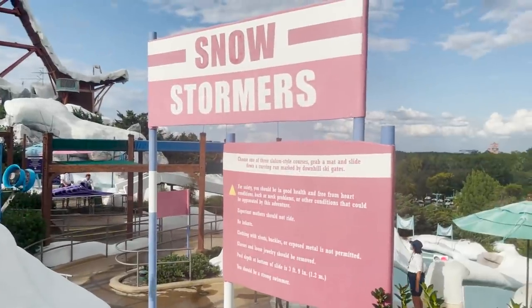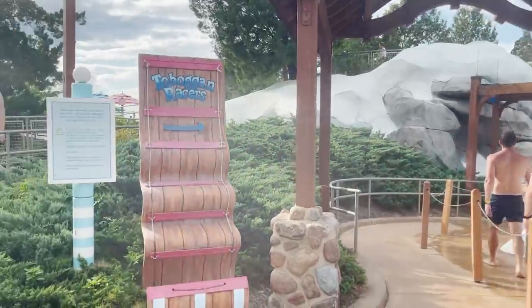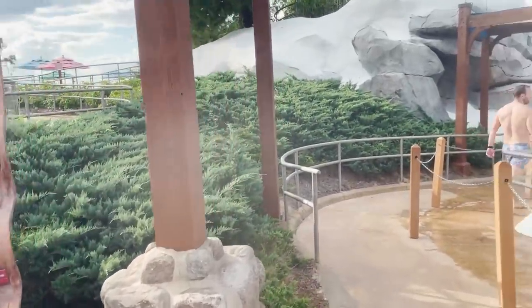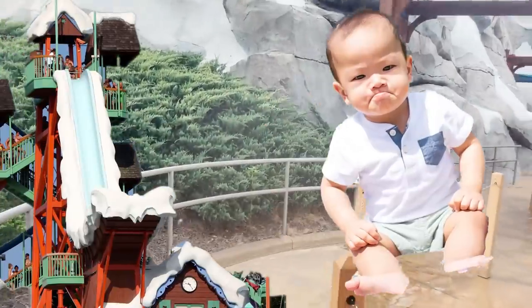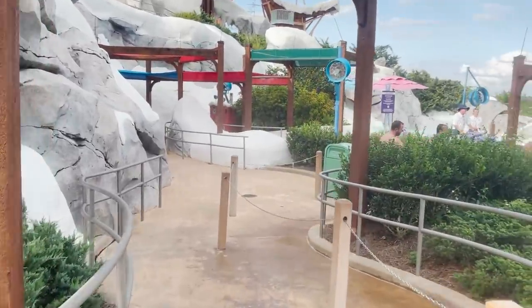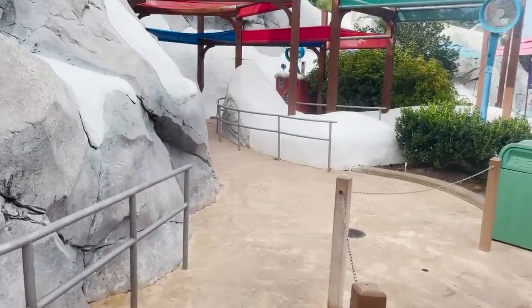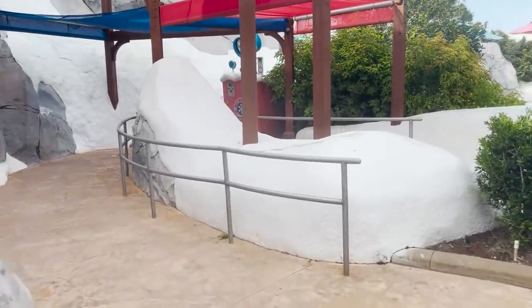There are two different mat rides here, Snowstormers and Toboggan Racers. It doesn't have any height requirements, which I find interesting. Yeah, it just says no infants. So we're going to do Toboggan Racers. I'm out of breath from the stairs, by the way. There are too many stairs at water parks. I didn't go on vacation to walk up a bunch of stairs.